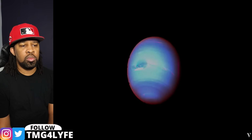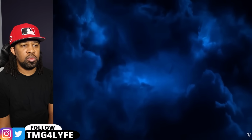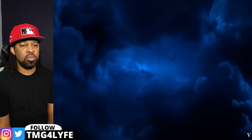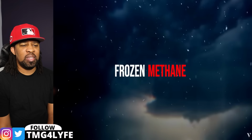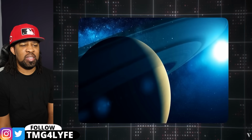Long, wispy clouds that resemble the cirrus clouds people see on Earth. They're not made of water vapor like Earth's clouds. These clouds are crafted from frozen methane, giving them a surreal appearance. Imagine these cloud formations stretching for thousands of kilometers, running parallel to Neptune's equator.